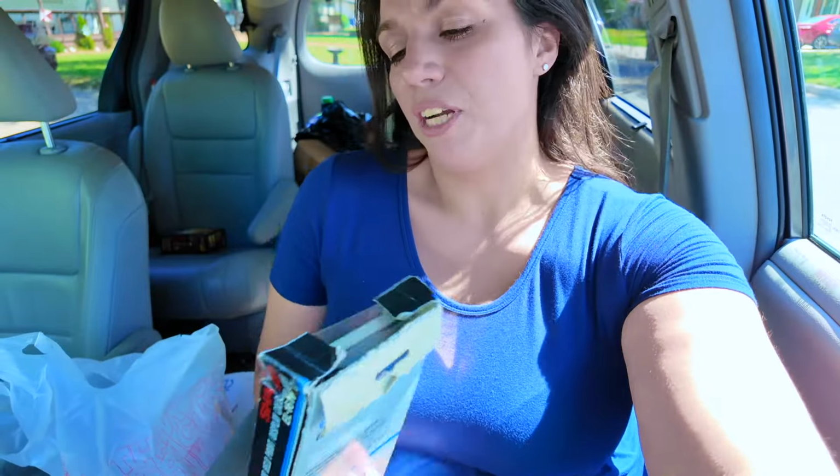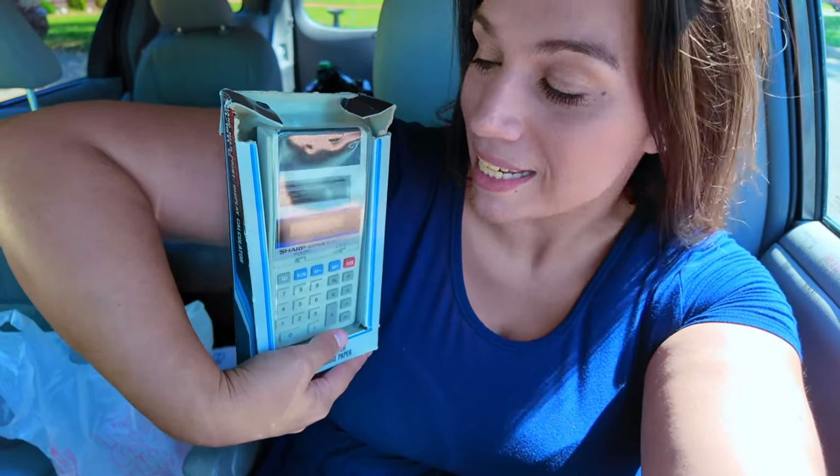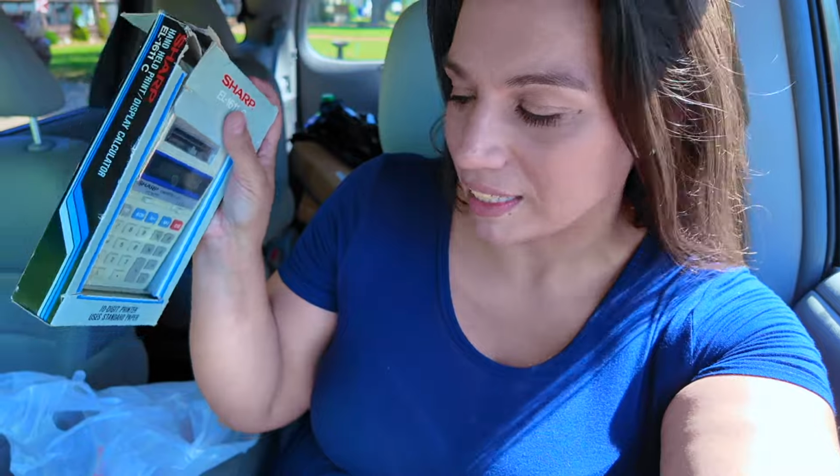Then I got something for eBay. So this little calculator, it's one of those Sharp LC-mate, it prints the little receipt thingies. These are anywhere from $12 to $50 on eBay. I'm not exactly sure which is which and what makes the value, but I paid like $1 for it, so this is something that can easily sit on eBay while I wait for profit.